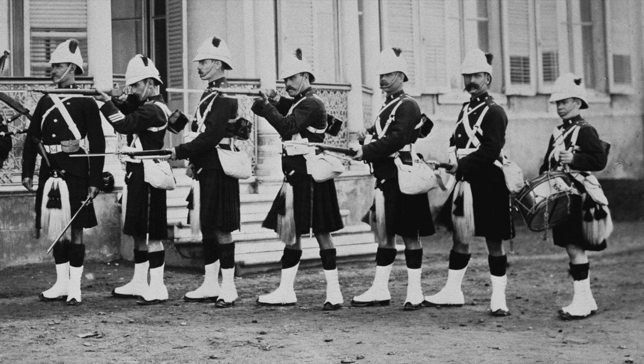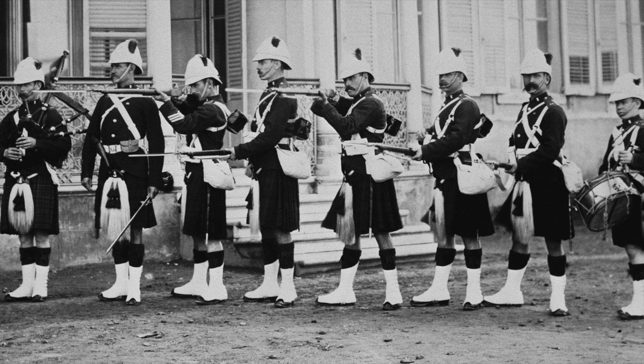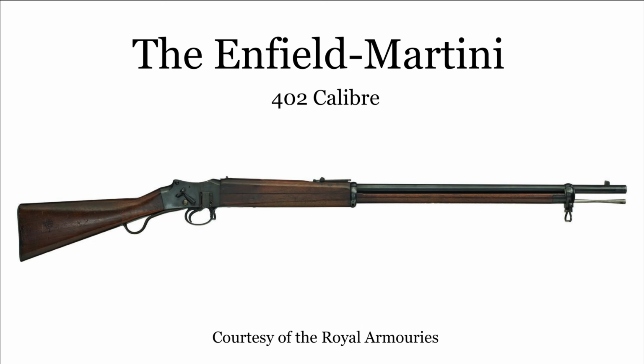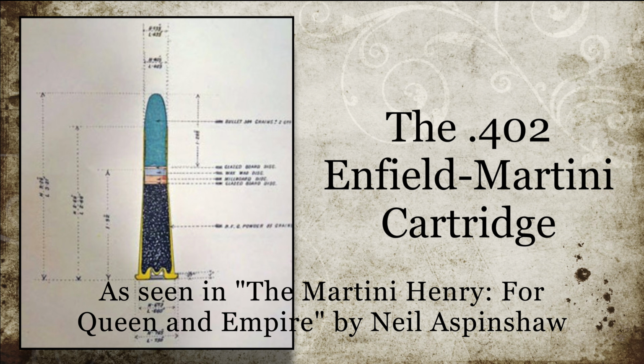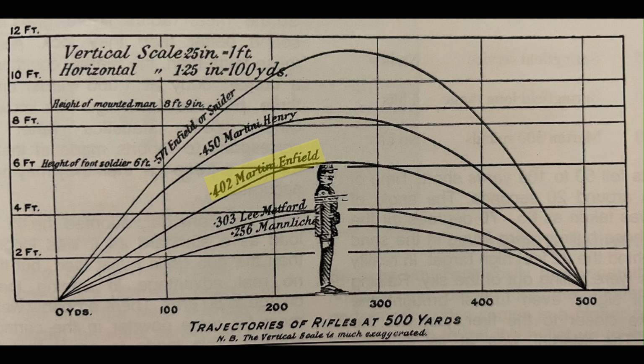The 1880s were a complex time for small arms development, and in Britain there were actually two parallel efforts present during that decade. Initially, the development of the .402 caliber Enfield Martini was seen as a replacement, albeit only of incremental improvement, for the venerable Martini Henry. The reduction from 45 to 40 caliber was seen to yield a reasonable improvement in velocity, resulting in an increased point-blank range. Always a welcome aspect.